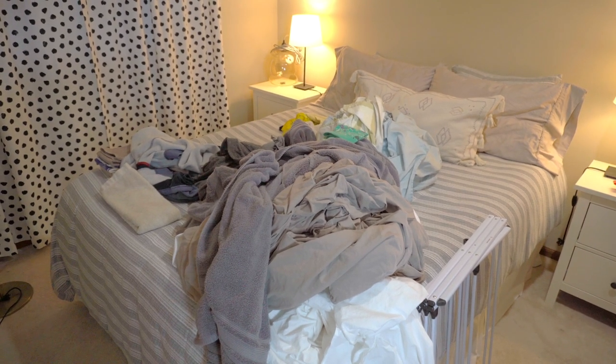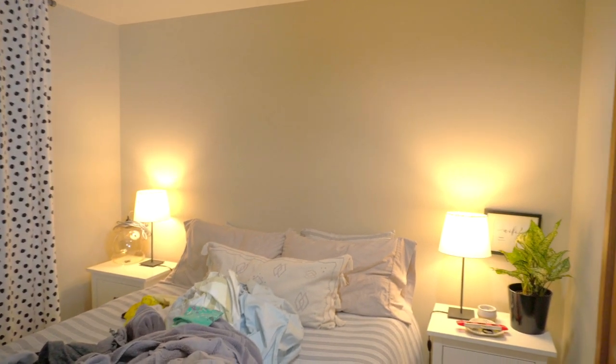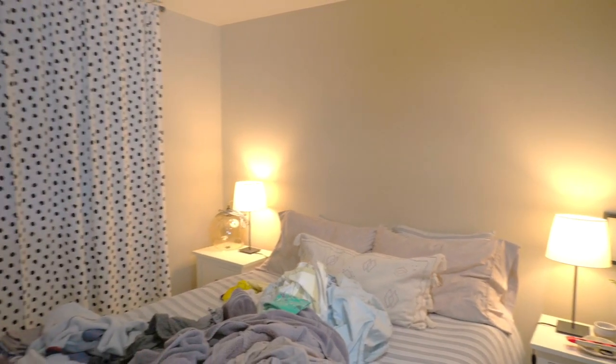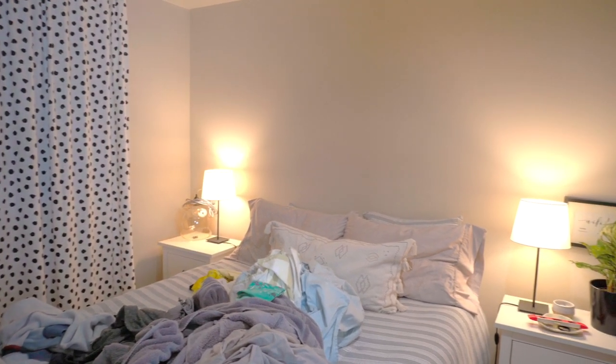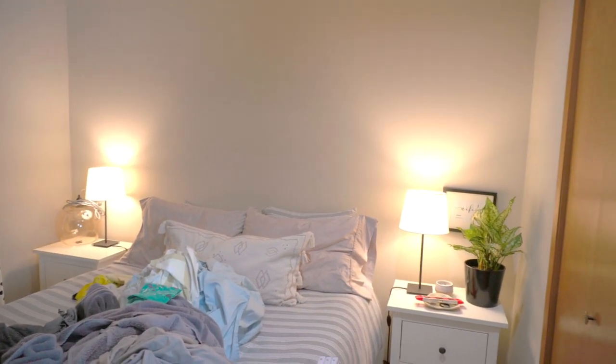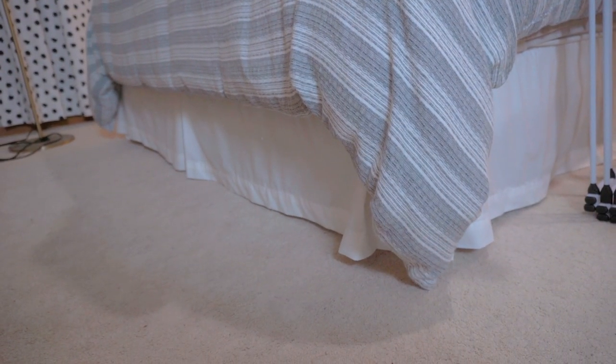I got some new bedding. I'm not really loving the gray tones in here, especially since my landlord selected this beige for the walls. I've opted not to paint the walls. I think this beige will work. It's not necessarily the color I would have picked, but it's close enough and I think I can make it work. We don't have a bed frame in here, so right now I'm just using this bed skirt from IKEA. It was a very, very affordable option.